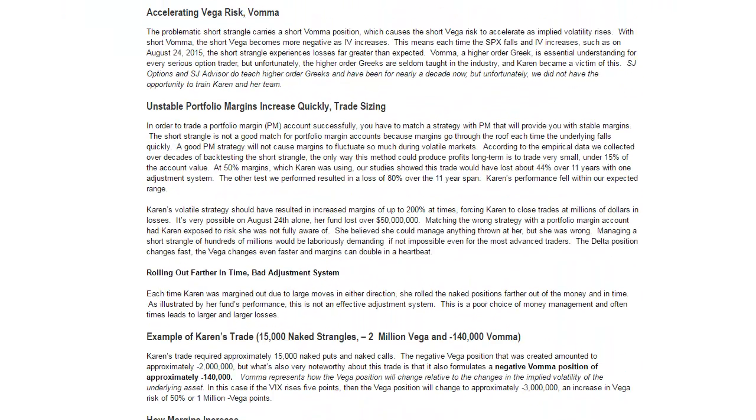But then if you get into Vega even farther, and this is where really the education stops and we start, SJ Options and SJ Advisor. And right here, VAMA. You might hear some people say VOMA. I just don't like to mix languages together, so I call it VAMA. And the VAMA of this position is negative, and it's pretty strong.